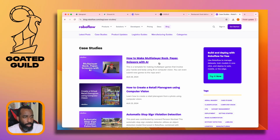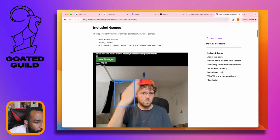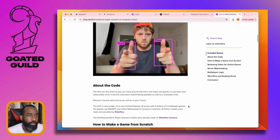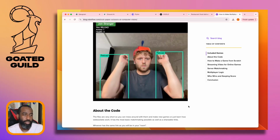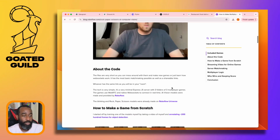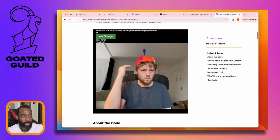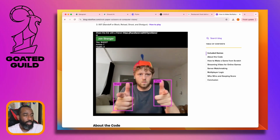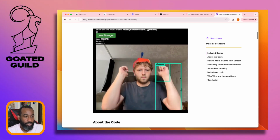How to make multiplayer rock, paper, scissors with AI. Nasty. That is awesome. This is amazing. I want to do a multiplayer rock paper scissors where you get matched up with a random person that lands on the site, and then whoever wins the most games in a row gets their name put on the leaderboard, and the winner gets a prize or something. That would be cool.